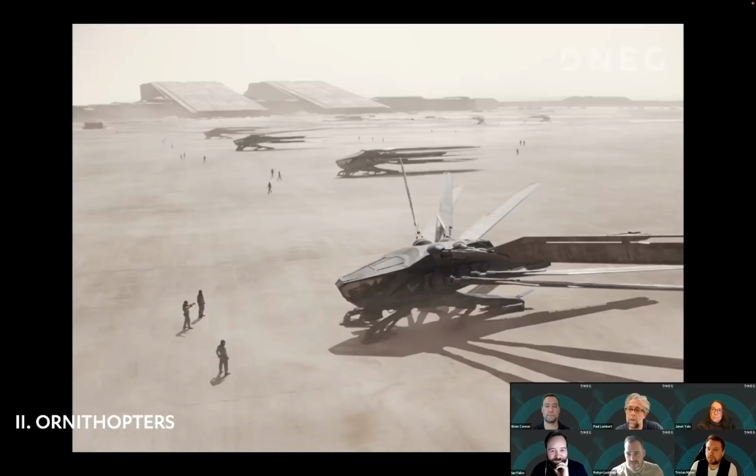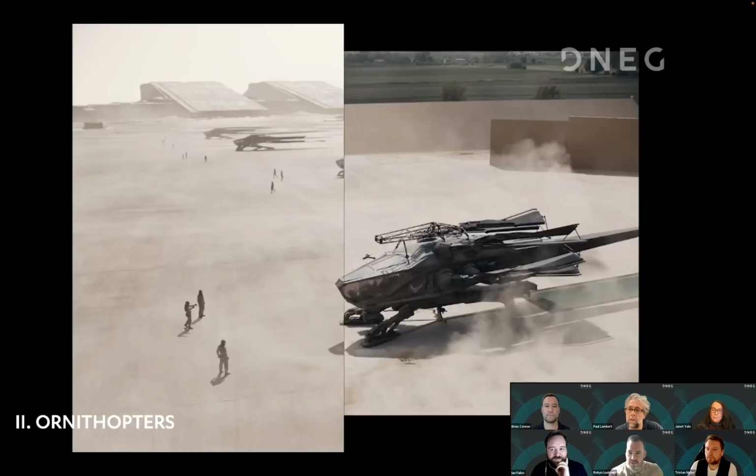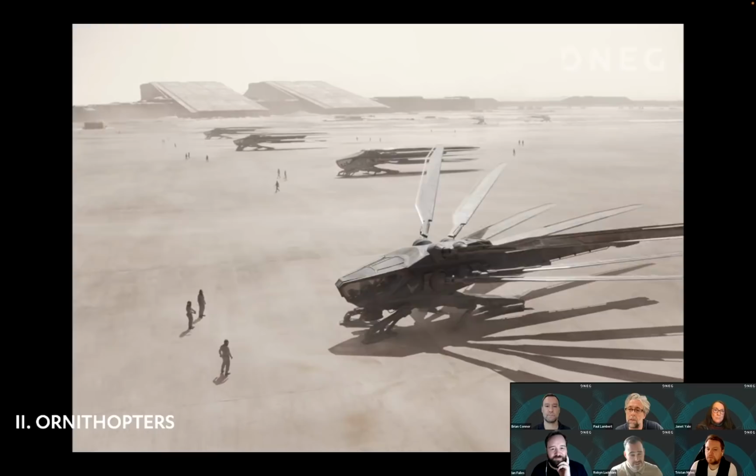So when we were looking at it originally at the start, we looked at every kind of helicopter around and ship, but the biggest attack helicopter we found was a Black Hawk, but that would fit inside an ornithopter. It was so big.